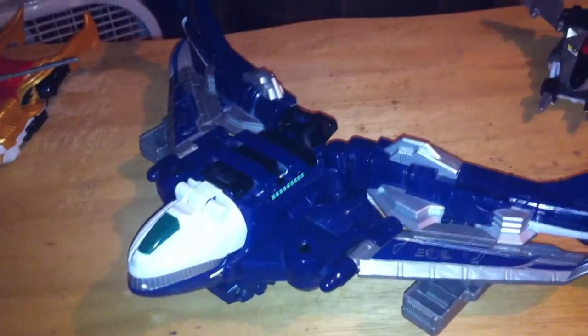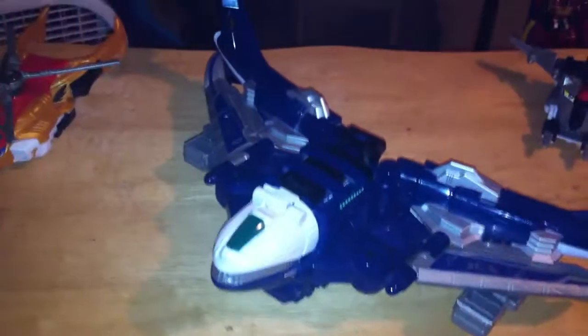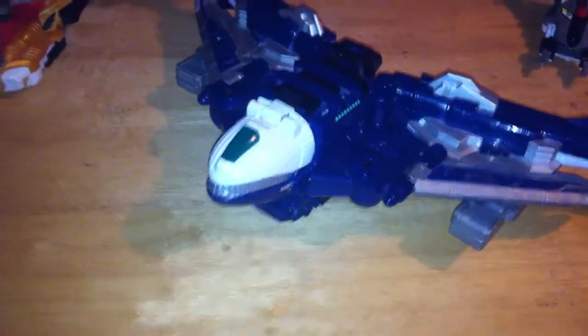Which, honestly, I can see working very well, considering later combinations do something similar. And I really like this form. It's too bad we didn't get to see it much in the show. But enough of that, let's get to transformation.